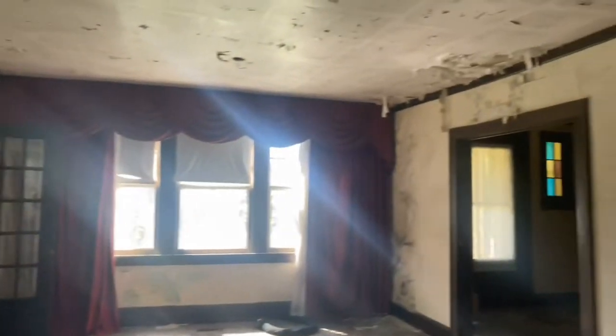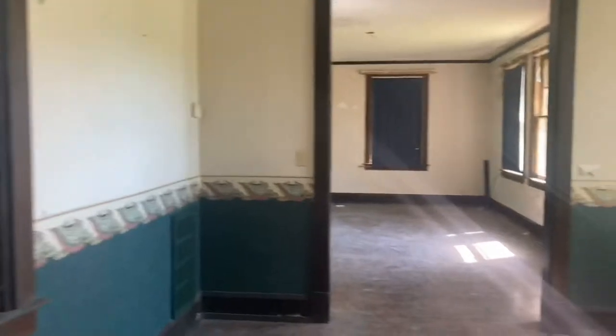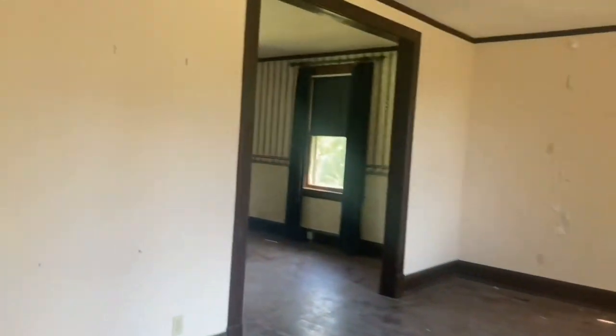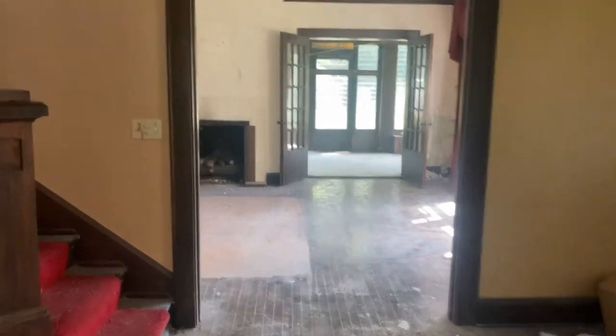Feels like I'm in The Haunting right now. Like in The Conjuring. This is almost like The Conjuring house, guys. This is creepy. This is a big house, guys. All right, guys, I'm going upstairs.